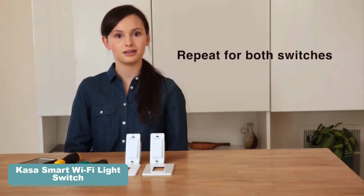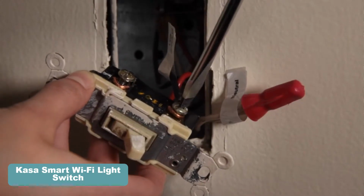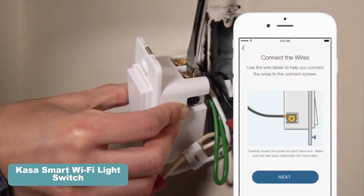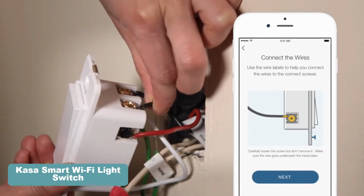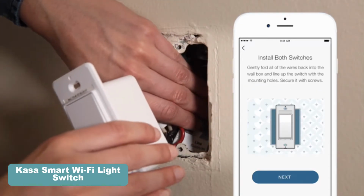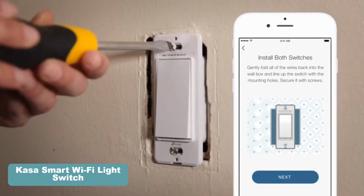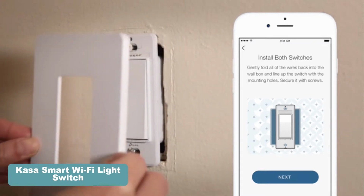Kasa Smart Wi-Fi Light Switch, 3-way kit offers a great 2-pack to help turn a pair of outlets into wireless light switches. Because the wiring of 3-way switches is often more complex than a simple on and off version, the companion app offers a step-by-step installation process. Just head to the smartphone app to set a light switch timer or a specific schedule. At home, you can also control the switch with Amazon Alexa, Google Assistant, or Microsoft Cortana.